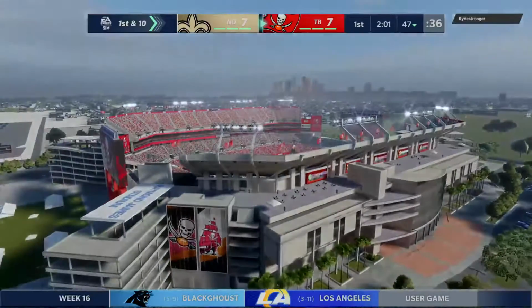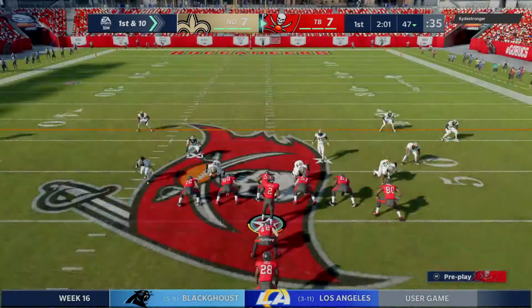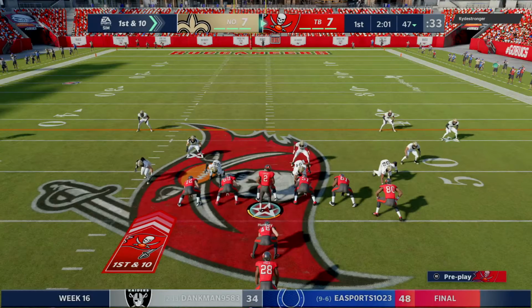Now from Cleveland, the Patriots, they're out to an early lead. And we'll keep an eye on that one as our game goes along here.